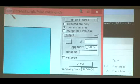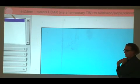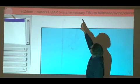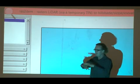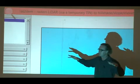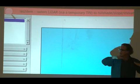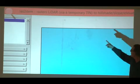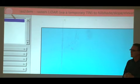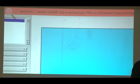But now it will actually not produce a DTM. Not yet. And the reason is the tool loads all points and makes a triangulation of the points, and then makes from that triangulation, which is a surface, a new surface on a raster, a regular grid. But it uses all points. Well, for a DTM, I don't want to use all points. I only want to use the ground points.